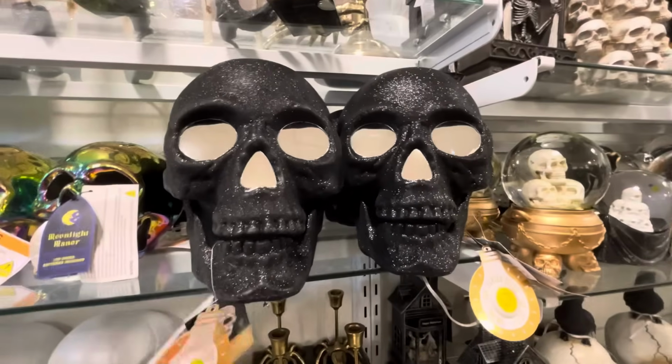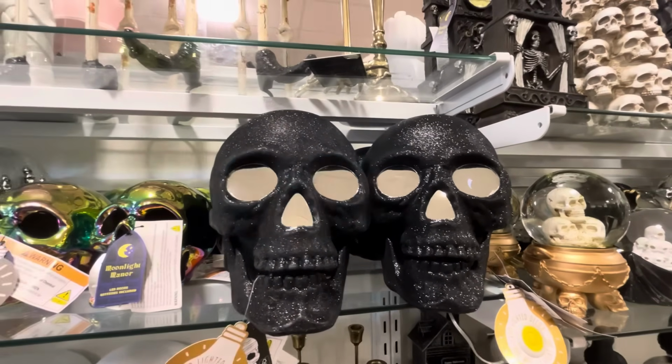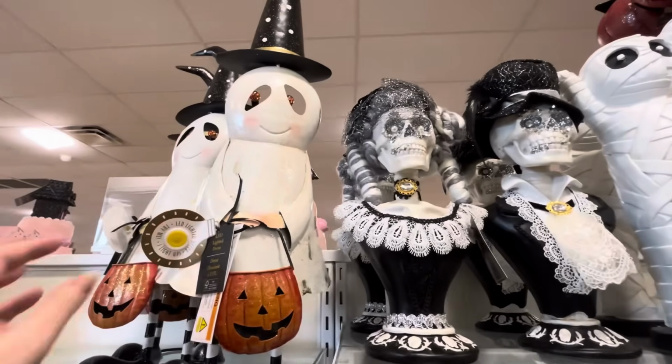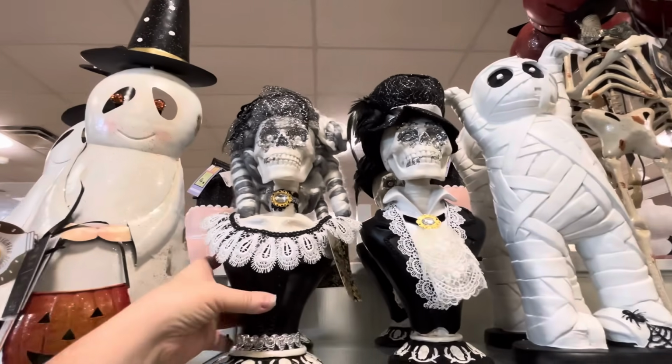We've got our little skeletons here. So they also have the light up ones in black. Okay, so I'm loving the bust pieces, but I think I did highlight the ghosts first. This little ghost is cute.